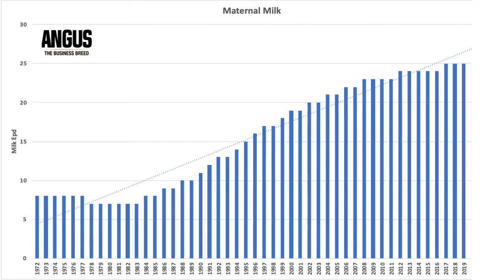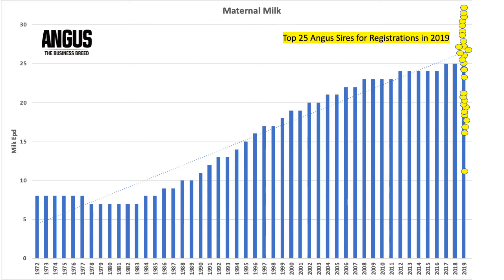If we take a closer look at 2019 in the top 25 sires for registrations, you could probably conclude that this trend will continue for years to come. Each dot represents one of the sires on that top 25 registration list. So these are the sires that are probably going to contribute the most genetics to offspring moving forward for at least the next year or 2 years.